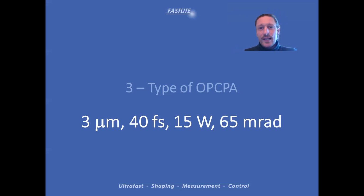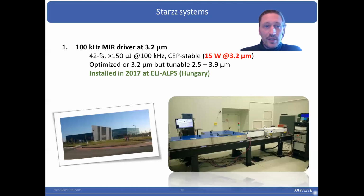Anyway, since I hope you understand the basic mechanisms and tools you need to build OPCPA sources, now I will start to speak about the sources we develop in our team. I will first discuss this 100 kilohertz mid-IR driver at 3.2 micron that has been developed for ELI ALPS. It is, maybe you know, a facility in Hungary to do attosecond science. It's centered at 3 micron, around 40 femtosecond pulses, 15 watts at 100 kilohertz, and it's CEP stable.